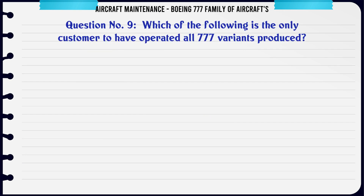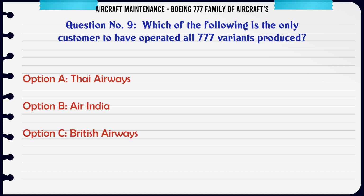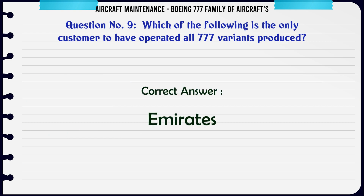Which of the following is the only customer to have operated all 777 variants produced? A. Thai Airways. B. Air India. C. British Airways. D. Emirates. The correct answer is Emirates.